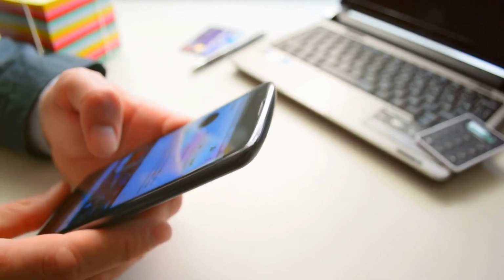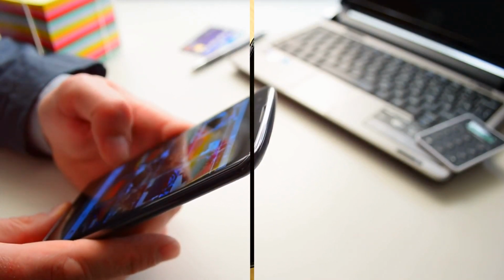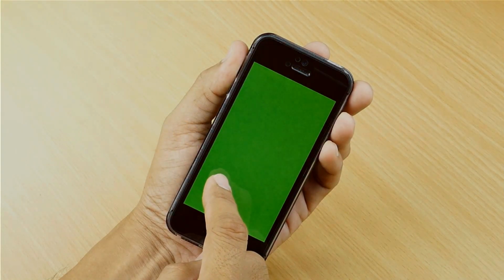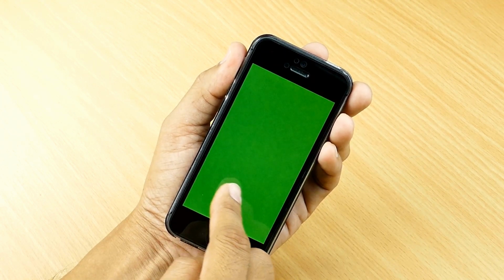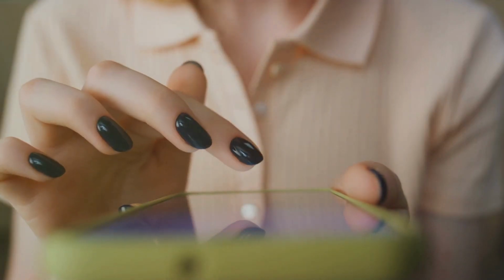As we marvel at today's touchscreen technology, it's fascinating to look back at its evolution. From resistive screens to capacitive technology, the journey of touchscreens is nothing short of remarkable. Imagine, once we were using styluses on resistive screens that relied on pressure. Fast forward to today, and we're effortlessly gliding our fingers across ultra-responsive capacitive touchscreens. But the evolution didn't stop there.